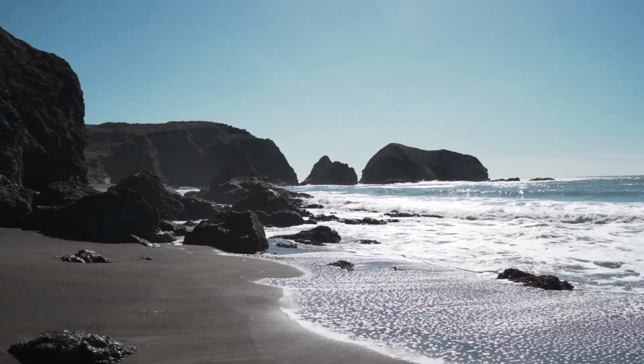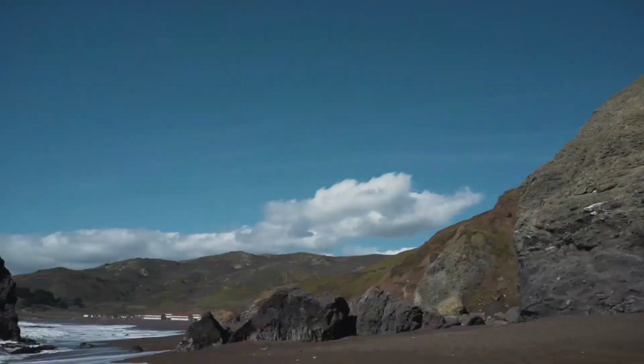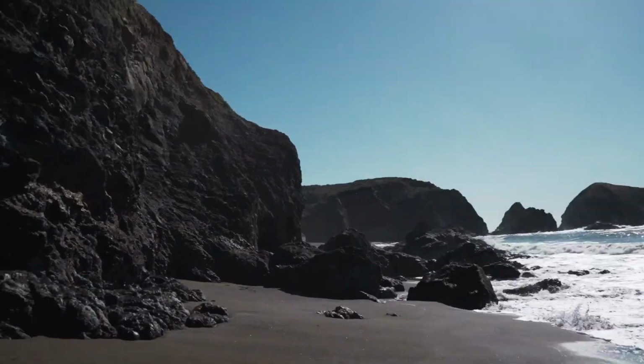This is one of those spots where I wish I had a drone. It's also one of those spots that I wish flying a drone was legal. Imagine the shots you could get. Like, look, all these rocks. Flying over them with the ocean and these huge cliffs. Could you imagine? I really, really wish I had a drone.